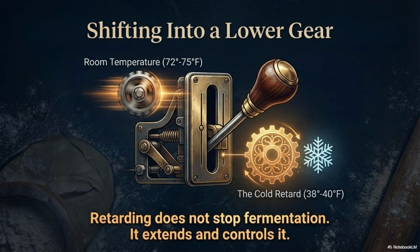At room temperature, around 72 to 75 degrees Fahrenheit, your yeast is running hard. It's producing gas fast, the dough is rising quickly, and you're on the clock. Drop that temperature down to 38 to 40 degrees, and everything slows down. But it doesn't stop. That's the key. Retarding does not stop fermentation. It extends it and controls it. And that control is worth everything.